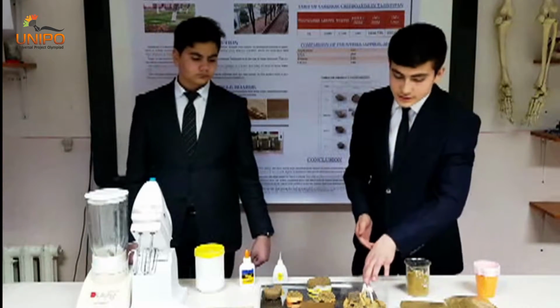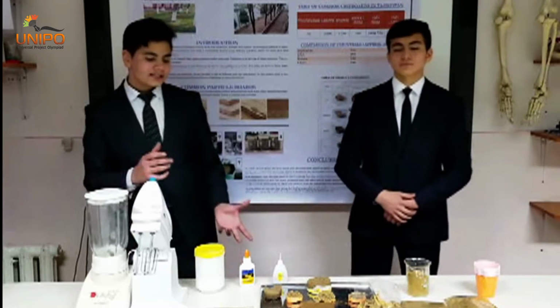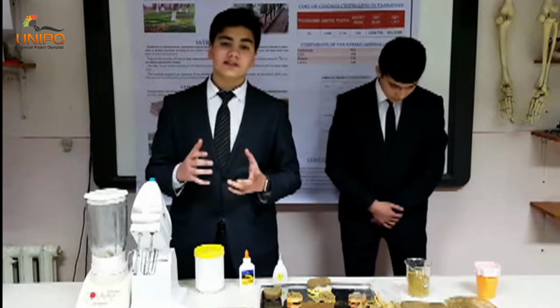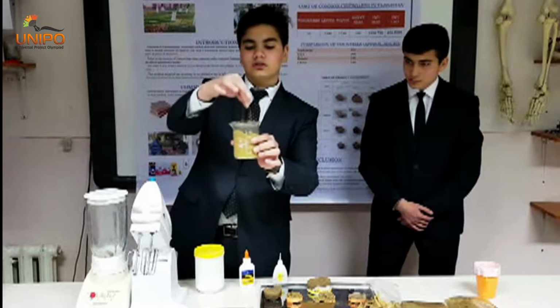Firstly, we collected this mixed content of tree leaves and then collected them separately. The second step is blending. We put the leaves into the mixer and crush them into small pieces. Then we put them in the blender and pulverize them. And then we got this result.